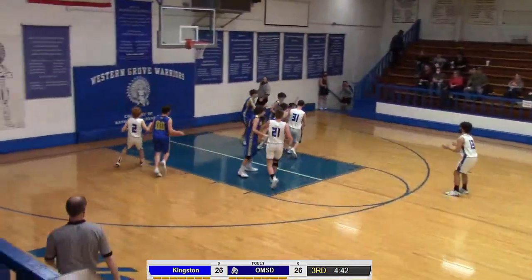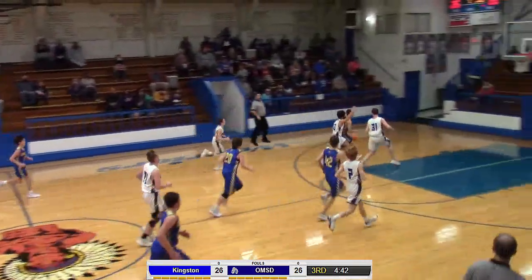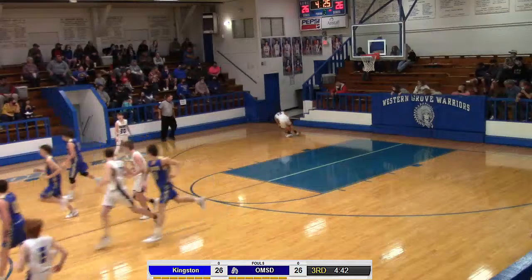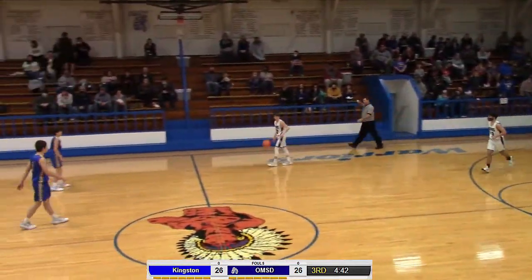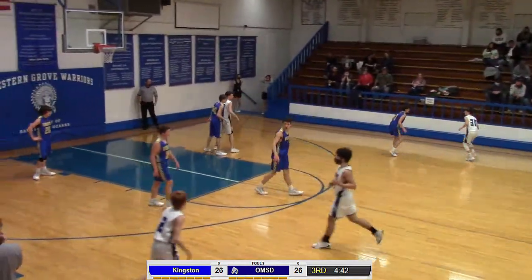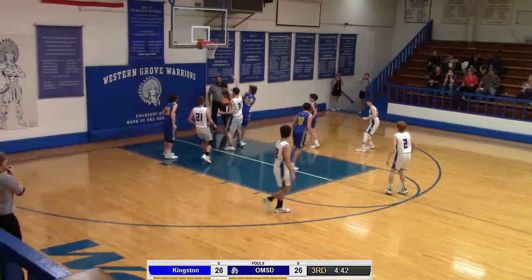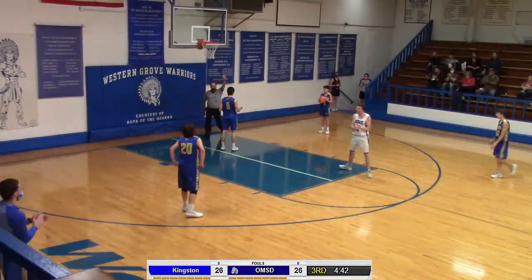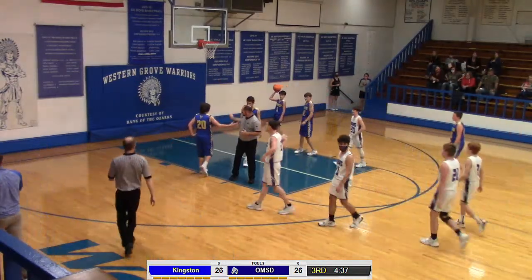Dixon taking it the length of the floor. It gets stolen. And missed by Floyd, rebounded by Fields. Dixon bringing it back down. He's going to be picked up by Clark. Dixon gets it into Collins. Collins spins. Off the mark on that. We've got an offensive foul on Floyd.